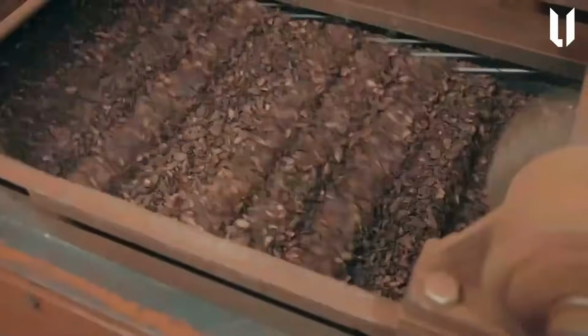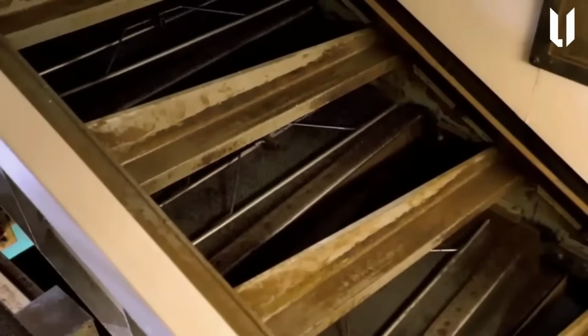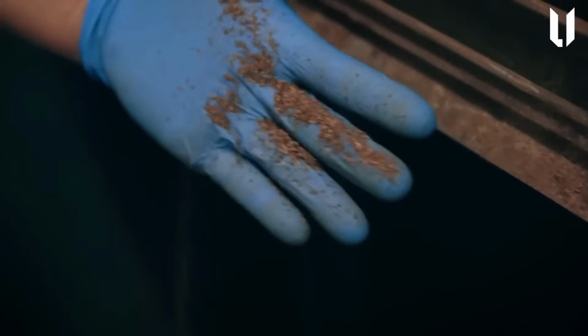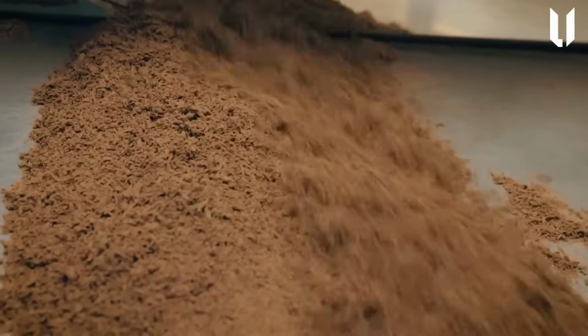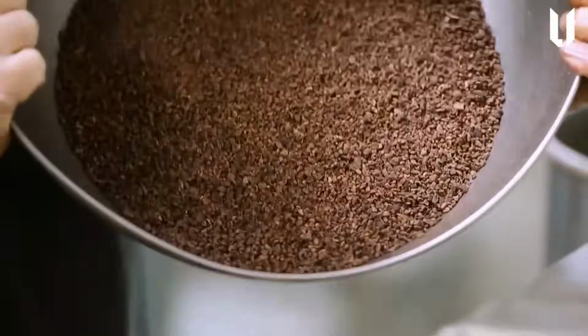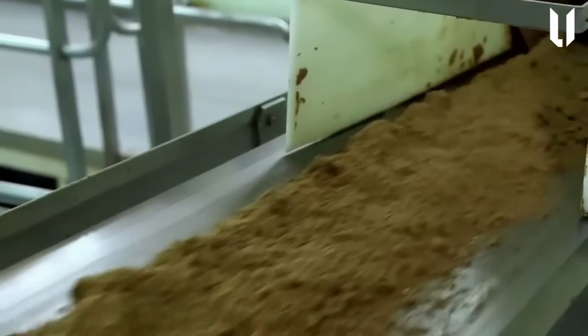The transformation into chocolate starts when the beans are vibrated to break the shells and expose the pulp, the flavorful, fatty interior of the seed. The broken husks are separated on vibrating filters, and the pulp is roasted in a giant roaster, much like coffee beans. The exact roasting time and temperature are top secrets, as they determine the chocolate's flavor.